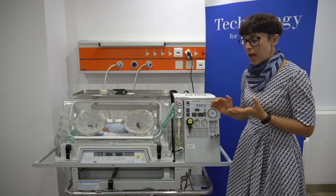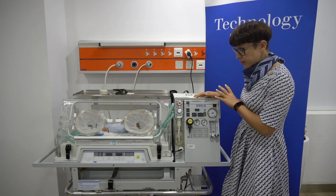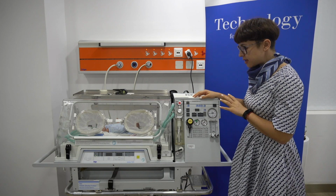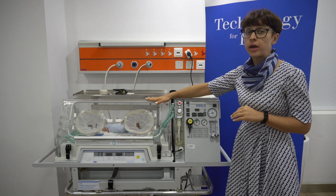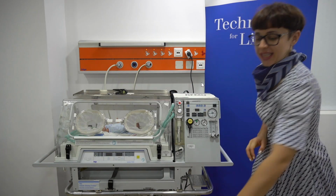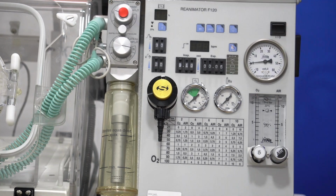And the idea is that, as I mentioned, we are offering stable and lung protective ventilation that is humidified to the patient that requires transport. And we can have a look a little bit closer. So this is the closer view of the ventilator.